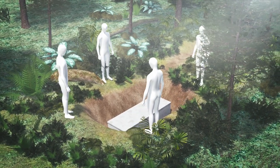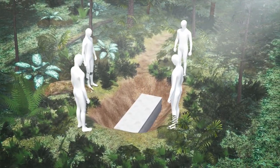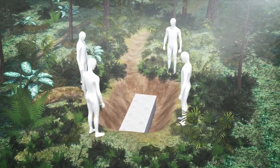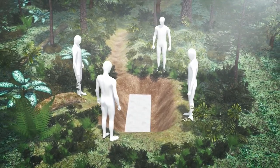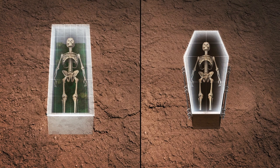A startup called The Loop, founded by a researcher from Delft University of Technology in the Netherlands, has developed a living coffin made from a special fungus, the university said in a press release. The living cocoon helps the body to decompose more efficiently, speeding up the process to as little as 2 years compared to over a decade.